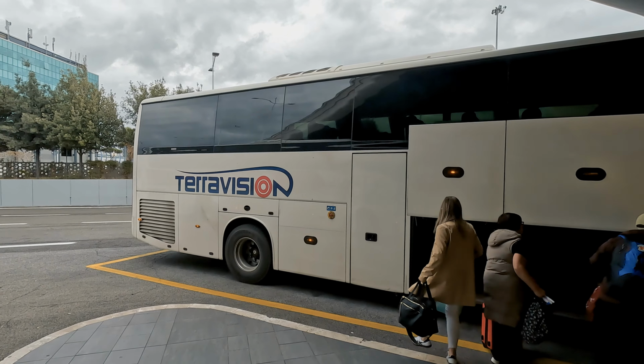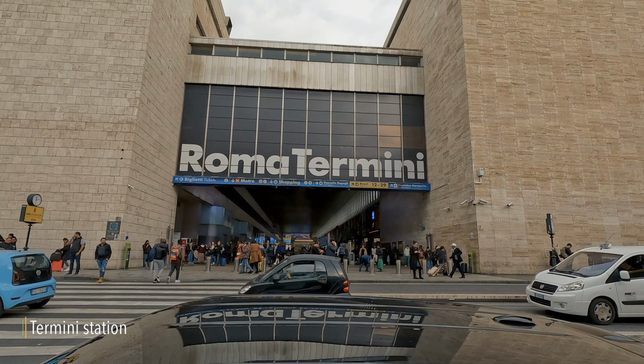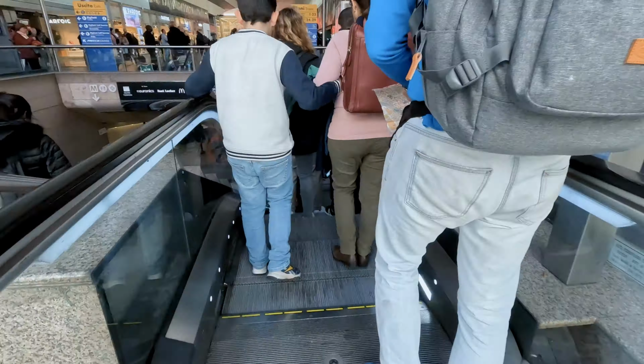Upon arriving at Termini, the city's central station, you're presented with plenty of urban transportation options. Purchase train and metro tickets from ticket machines, but remember, for local buses, you will need to buy your tickets online or from a kiosk. And while you're there, explore the station's diverse shops and food options.